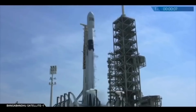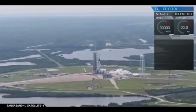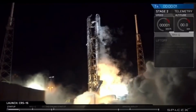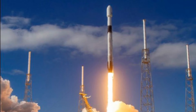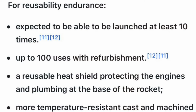The first launch of this vehicle was in May of 2018, launching the satellite Bangabandhu 1. And the last mission of the Block 4 Falcon 9 was CRS-15, on the 29th of June of 2018. From that time to now, the fleet of SpaceX has converted to all Block 5 rockets, making it more modern and reusable. The improvements that Falcon 9 Block 5 has were these ones.